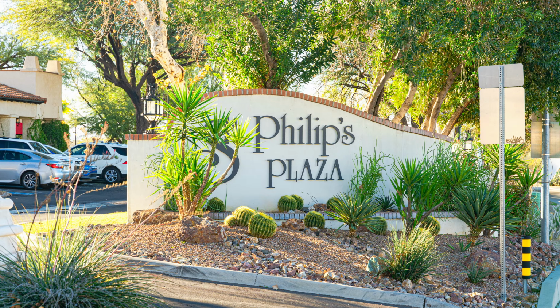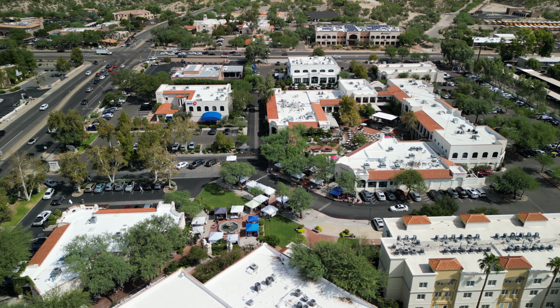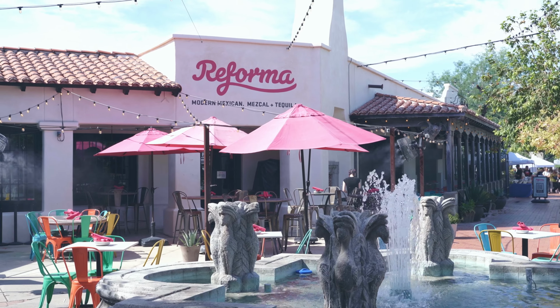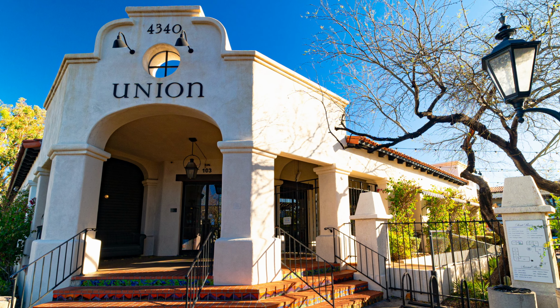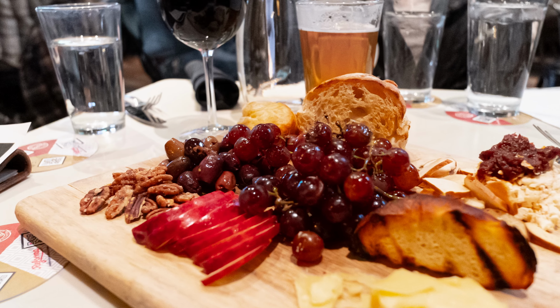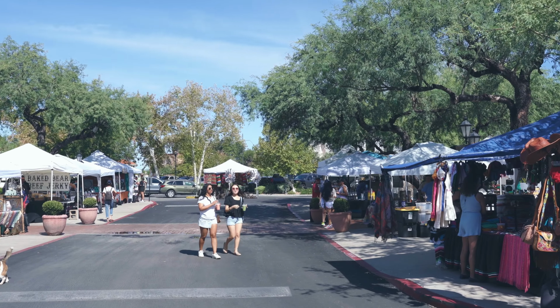St. Philip's Plaza, nestled in the Catalina Foothills, also combines old-world charm with modern sophistication. For dining, Reforma, modern Mexican mezcal and tequila, offers contemporary Mexican cuisine. Union Public House provides a relaxed setting with comfort food and craft beers. St. Philip's Plaza also hosts a weekly farmers market every Sunday.